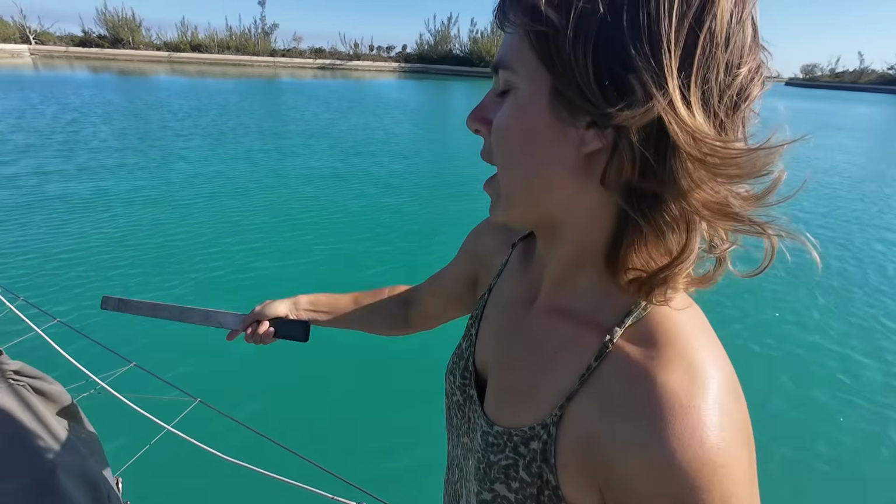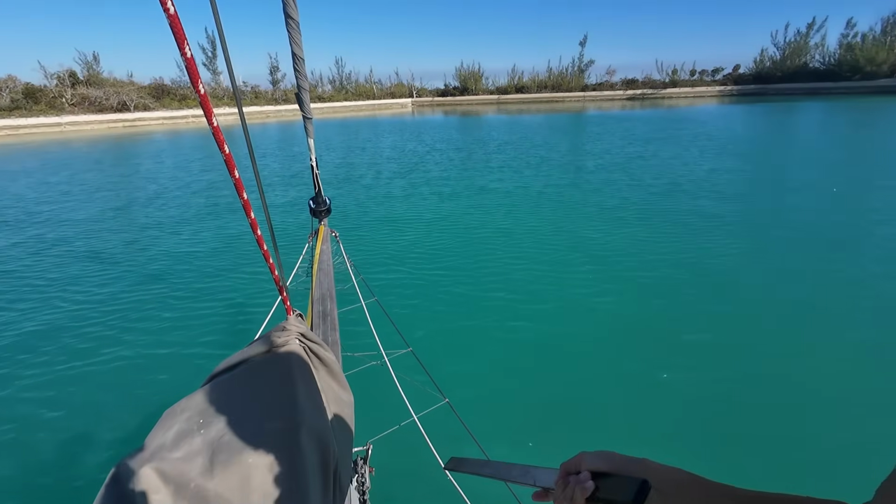I do wish I had a second bow roller on the bowsprit because then it would make the angle a lot easier for the actual anchor to come up, but it's manageable.